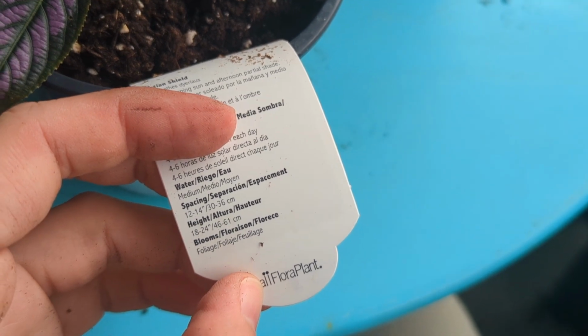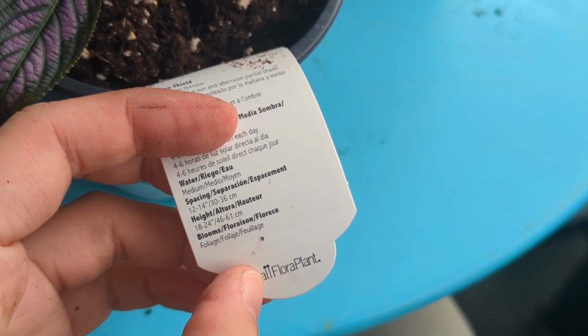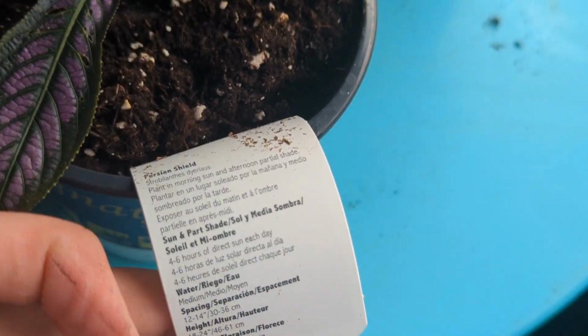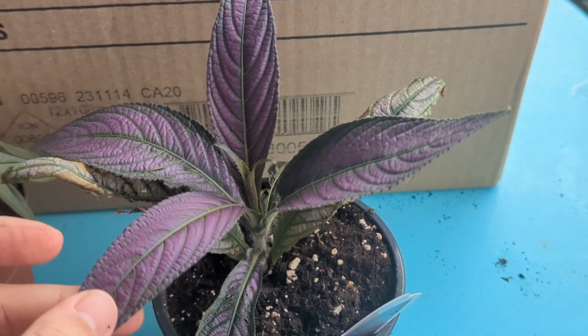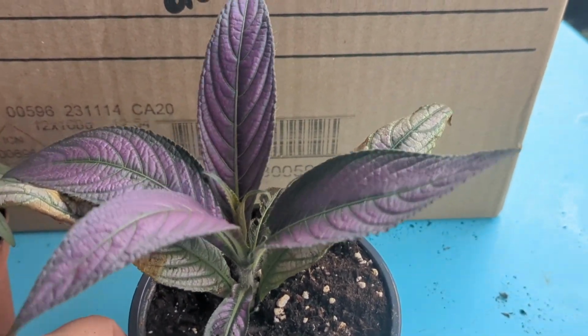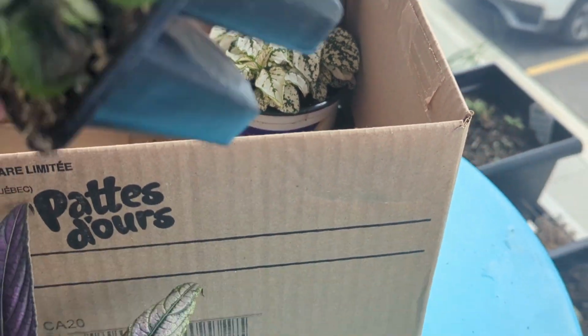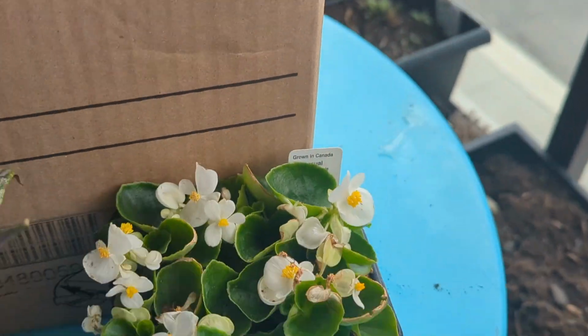This one needs 4 to 6 hours of sun, which is helpful to know. And it gets 18 to 24 inches, which is actually kind of big. But I think it will get at least 4 hours, so I think it will do okay. As long as I place it kind of like towards the front of the balcony, I think it will do well.